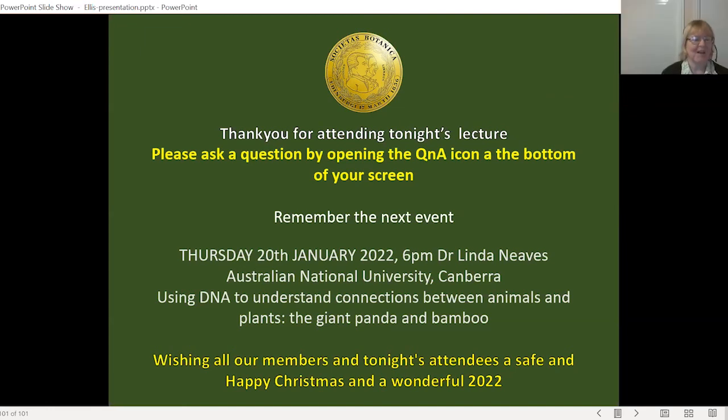Food for thought. And we need to let you go. It's already past 7 o'clock, but there's a last question from Alice Broom. How old do the trees and woodlands need to be before they're colonized by the rainforest specialist lichens?